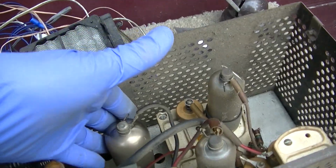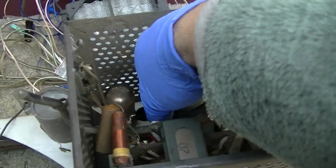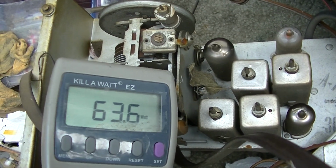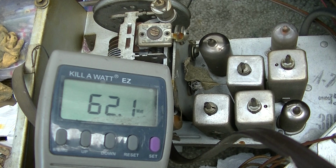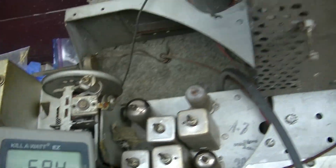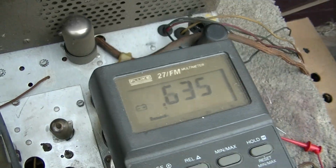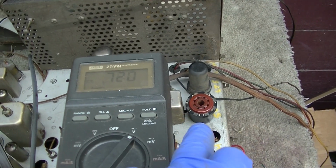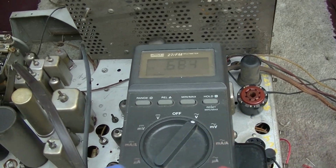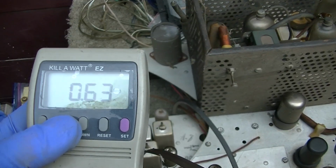Wonder if this is the horizontal output right here. See if we yank that out. Yep. Put it back in. It's working. So it looks like everybody's home here. We have secondary high voltage or low voltage for the B+, and we have filaments. We have 68 watts in filaments.